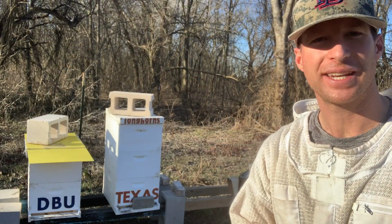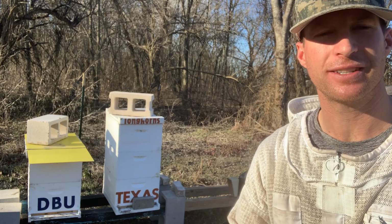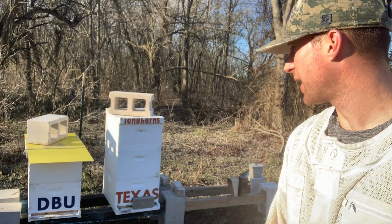Man, what a great day for beekeeping. Like I said earlier, it's a beautiful day. It's about 70 degrees today. The sun's starting to go down, so you can see the bees are starting to come back home and stay inside their hive.